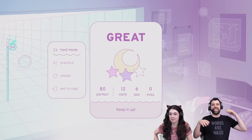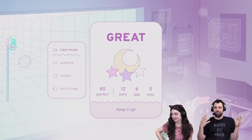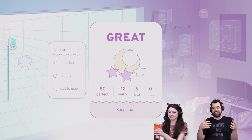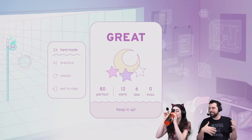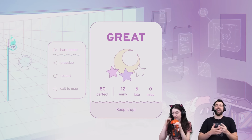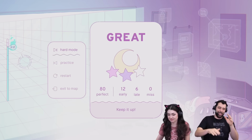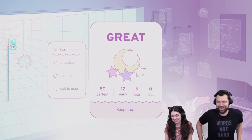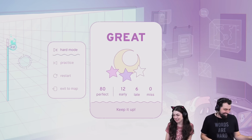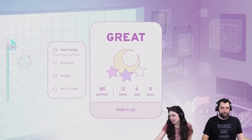Great. Zero misses. This is a game that is really fun to feel the improvement on. You know what I mean? Especially at the beginning, you were like, stress. I don't think the first time you're doing it you feel it, but then you do it again and you're like, I got better. Yes. Oh my goodness. Oh, this is fun. Gonna clean my room to this beat.